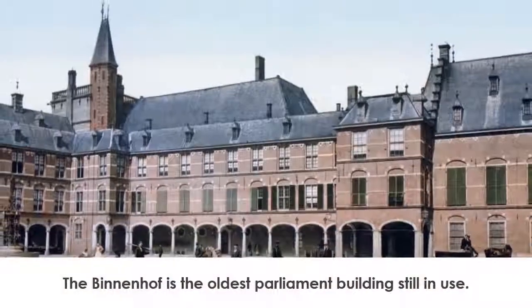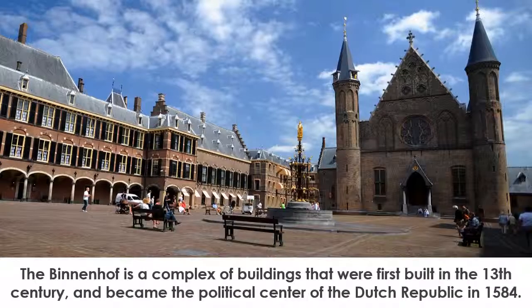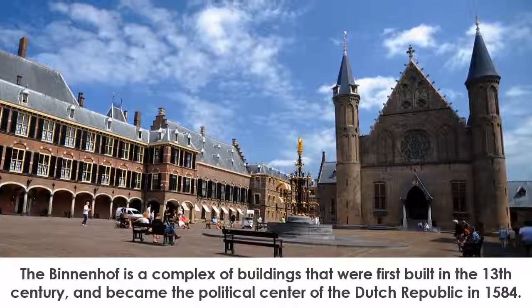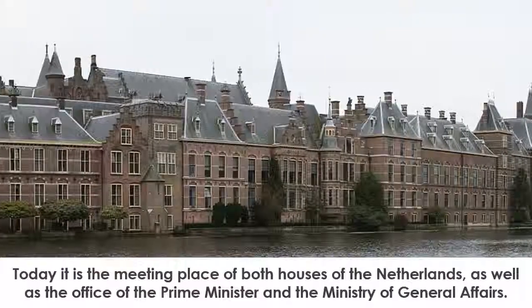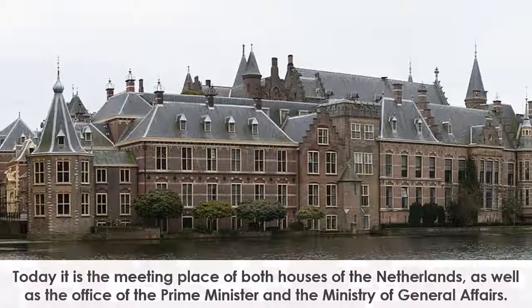The Binnenhof is the oldest parliament building still in use. The Binnenhof is a complex of buildings that were first built in the 13th century and became the political center of the Dutch Republic in 1584. Today, it is the meeting place of both houses of the Netherlands parliament, as well as the office of the Prime Minister and the Ministry of General Affairs.